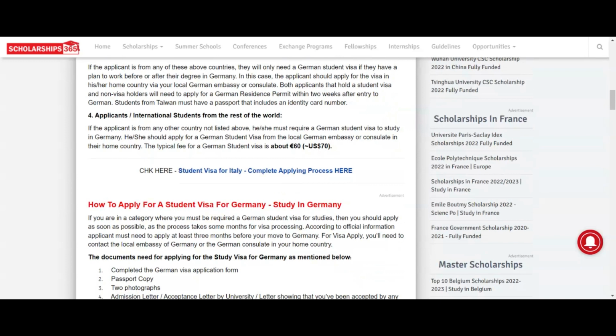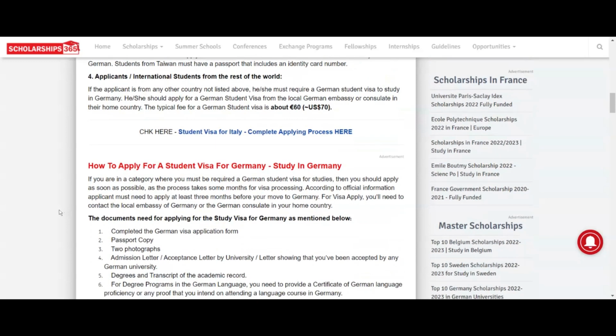You should apply for a student visa from the German embassy or a consulate in your home country. The typical fee for a German visa is about 60 euros or US $70. If you are in that category where you must require a study visa, then you should apply as soon as possible, as the process takes some months for visa processing. According to official information, applicants must apply at least 3 months before you move to Germany.